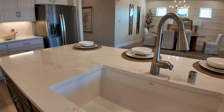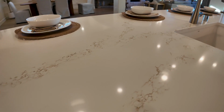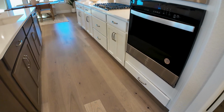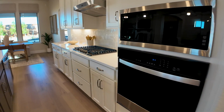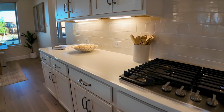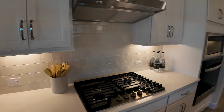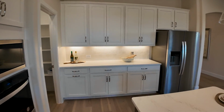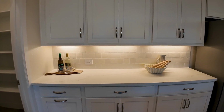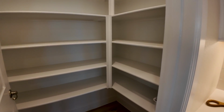Huge sink. Very pretty. Got nice color veins running through that quartz countertop. You've got all your built-ins here, your microwave, cooktop, gas cooktop here. Very pretty. Let's go take a look at your pantry. And then you got this whole bank of wall here with your refrigerator kind of built in there. This is a great, you know, kind of put your coffee setup there, but a lot of counter space in here. Great job maximizing the space here.